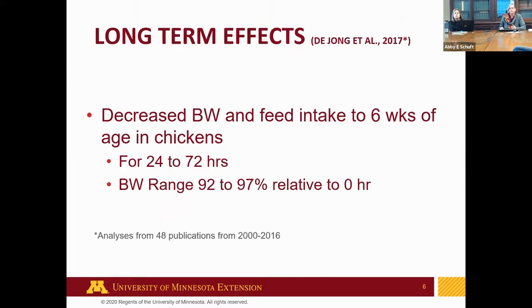From a long-term effect, though, and this is primarily from chicken data, broiler chicken data, they did still see a carryover effect with decreased body weights and feed intakes to 6 weeks of age. So for that post-hatch time period before feed access in the range of 24 to 72 hours, the body weight at 6 weeks of age for the longer periods of delayed placement was 92% of the control, and up to 97% with the 24-hour post-hatch placement.